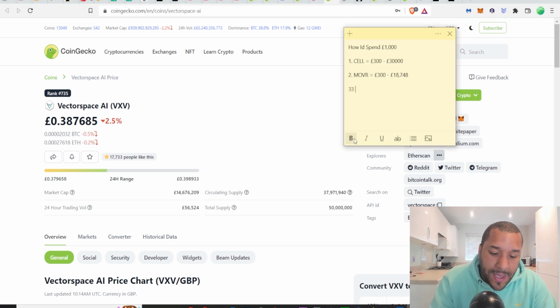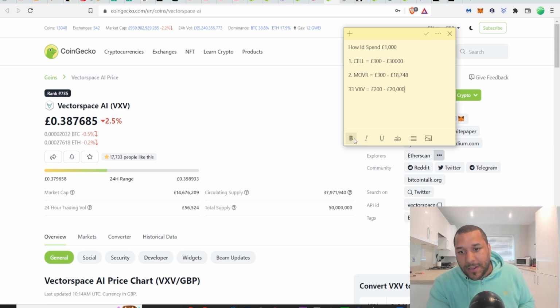So number 3 would be VXV. Just real quick, let me do this. I would put £200 in this, and then I would sell it when it hits 100x, because again, I'm showing you coins that I believe can 100x. You don't have to believe it, but I believe it.